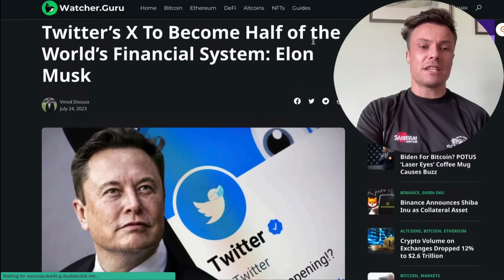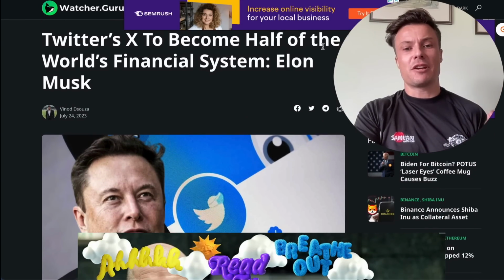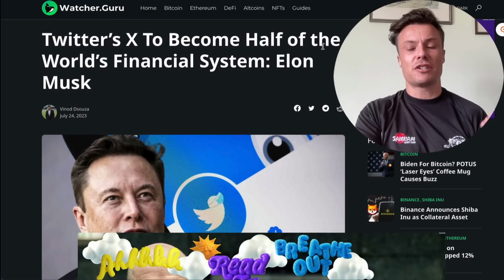Well, jumping into this piece of news, Twitter X is to become half of the world's financial system, according to Elon Musk. This is a very interesting thing. They're starting to look towards coming out with an everything app. This is very similar to the Chinese WeChat, which, having lived in China, I can tell you is one of the most useful apps you'll ever use.